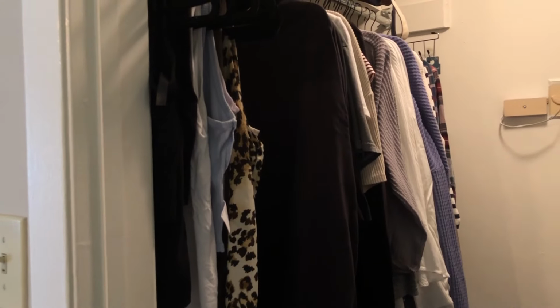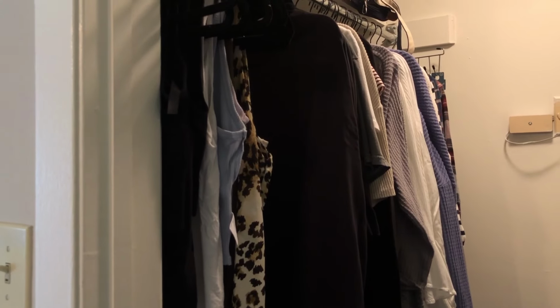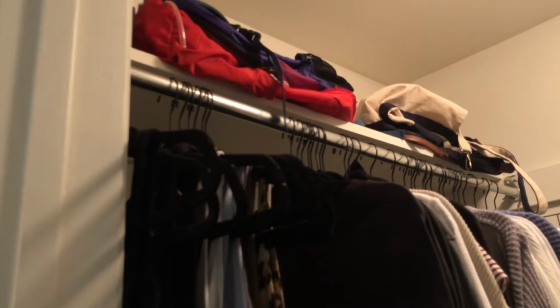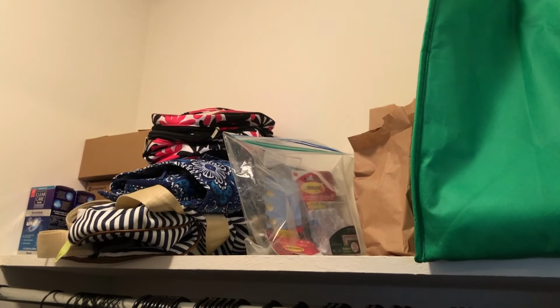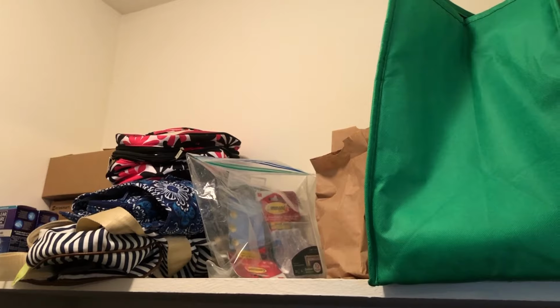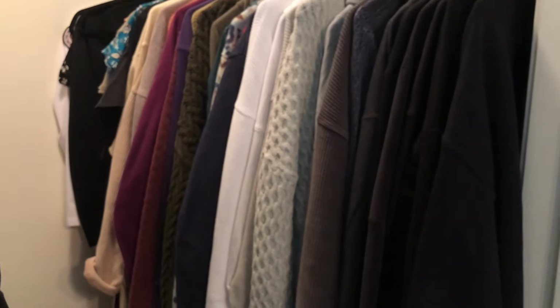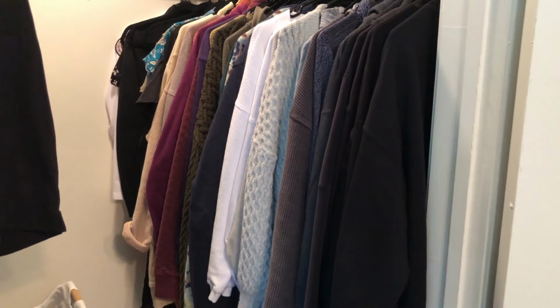They've already told us not to make any non-refundable travel plans, which isn't a problem for me, but I ended up just bringing up some of my winter clothes anyway, just in case. And I just have extra backpacks and bags on the top. Same thing on this side, just kind of storing some things, extra contact lenses, lights, command strips, bags, etc. My N95 masks. And then this is all of my more casual sweaters and sweatshirts that aren't like outerwear.